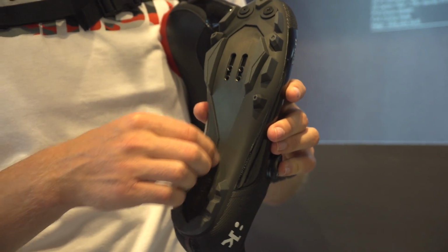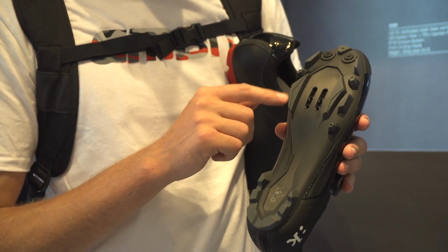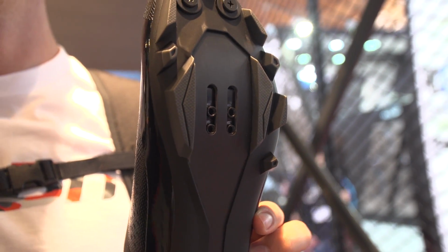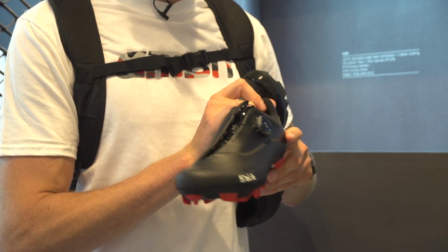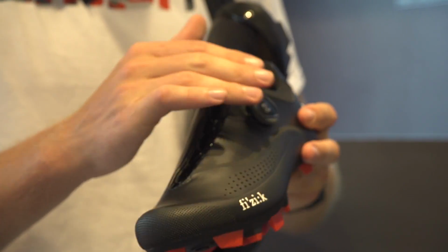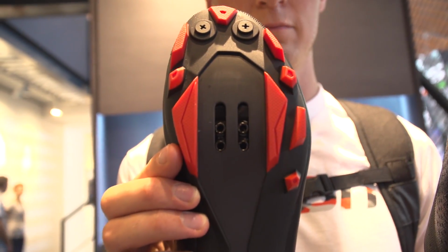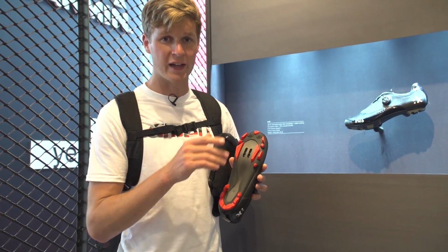Other things, you've got this reinforced carbon sole, so that is super stiff, and you've got this grip for when you're walking in the shoe. The M4 model is the cheaper of the two. It's not got such breathable material, but it has got one boa and that single strip right there. It's a nylon reinforced sole, so it's not quite as stiff or as light as the higher end one, but you've still got that same grip.